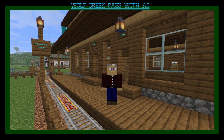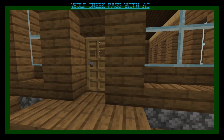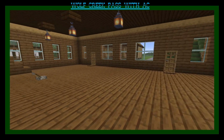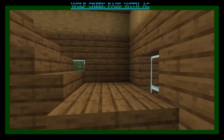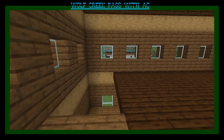Now that we've arrived at Wolf Creek Pass, we could get started. First thing I'm going to do is introduce you to the train station. Not much to it really, and right now we're just doing the outdoors, so you're not going to see a lot of things in here. There is an area upstairs which we will decorate when we do Wolf Creek Pass indoors. That's going to be like a whole other place.